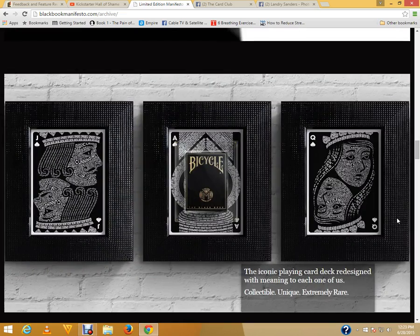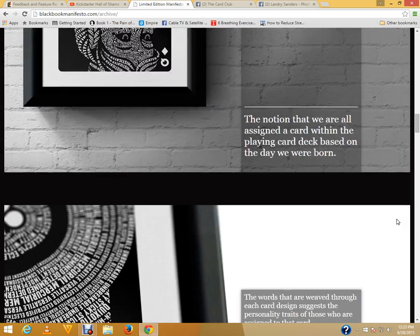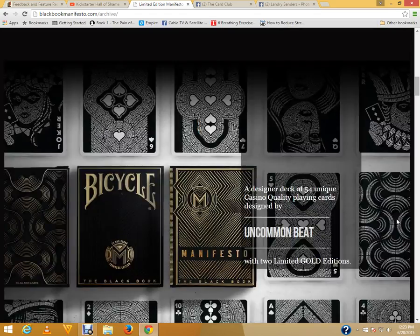Show us the cards. Tell us what we're getting. Is it the same thing in a different tuck case for $30? Or is it actually a different brand new deck of cards? No answers on that whatsoever so far.